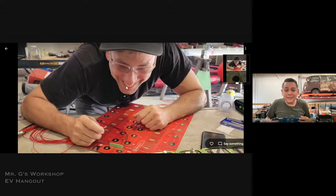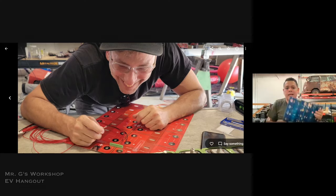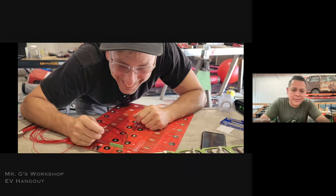Can you do a 24 volt? Can you do one long? Can you do one fat one? Because those batteries can't fit in my thing. So yeah, I just like, okay, I can do it. I already did all the mechanical on the cells, so I'm like, I could just rearrange this stuff.